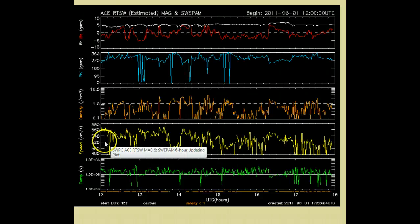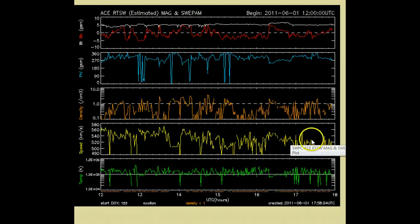The other thing that's important that I watch is the speed, and as you can see over the past 6 hours, the solar winds have been gusty, generally around 560 kilometers per second. Looks like they're beginning to kind of wane off. We were in a coronal hole flow for a couple of days that caused that geomagnetic storm, but right now geomagnetic indices are low, and nothing is occurring to cause geomagnetic storms at this time.